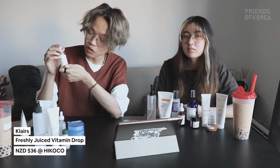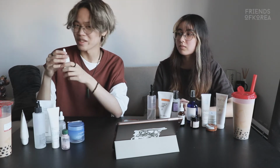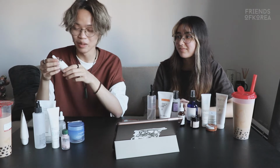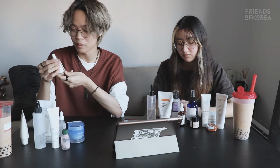Cool, and then after that we can move on to my Klairs. This is the Freshly Juiced Vitamin Drop. For this product, I got it off a sale, so it was a good deal, but I think it was normally quite expensive, which we will check soon. I'll inform you of the price.